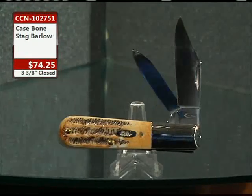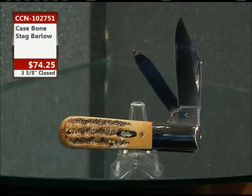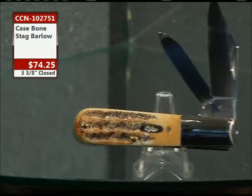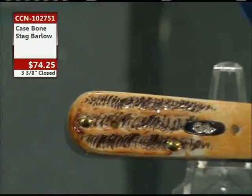102203. There's a Barlow frame again, except this was by Case. That's a Case Bone Stag Barlow. This was about 3 3/8 inches closed. And of course, they've got that bone looking like stag. If you'll take a look, got that strong bolster on it, Sheila. Retail $101.39, and you only pay $74.25.